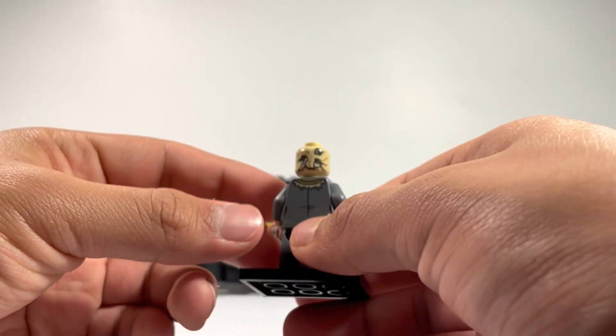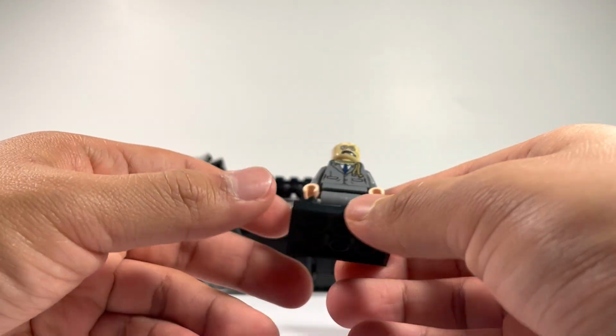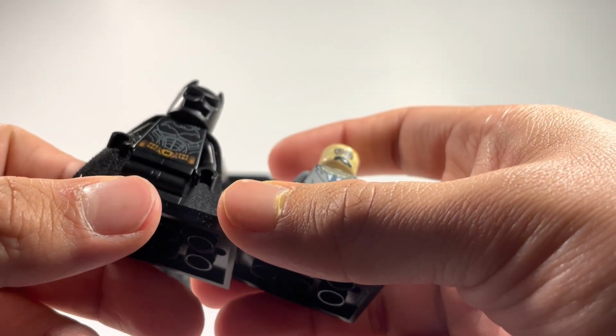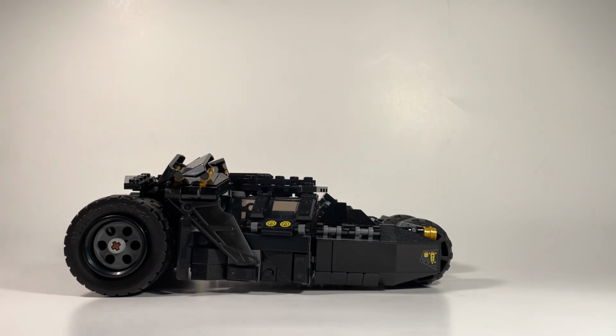I really love his face, and especially the back design, the back of his head design, and there's just his back. Overall, it's a pretty plain but good minifigure, I guess. And for a $40 set, I think these minifigures are okay. I don't really know what else they would include, but I guess they're fine.